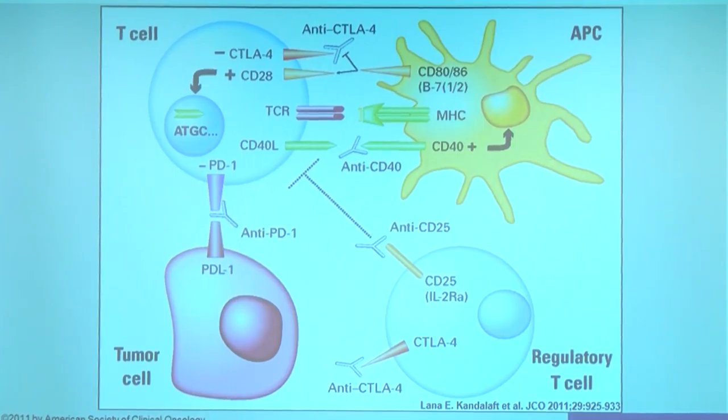That's the antigen-presenting cell. So let's try this. Immune system cell. I'm not really going into that. And then tumor cell.